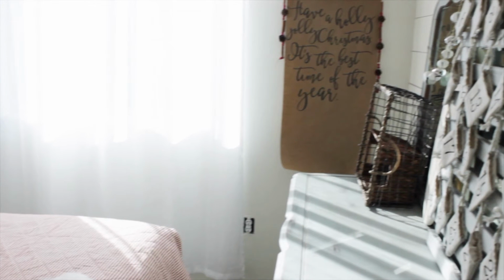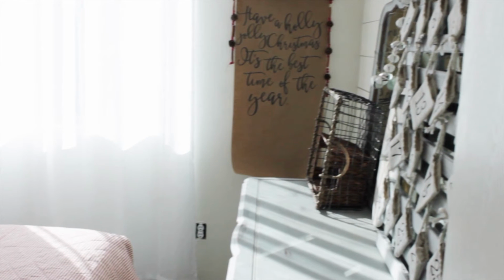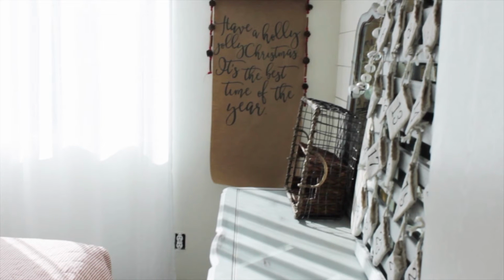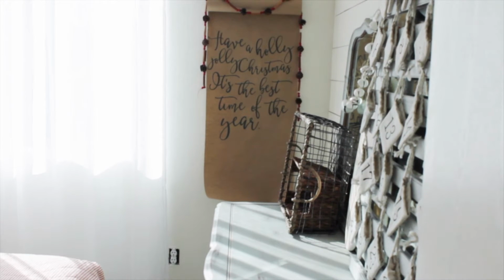Next up we have the dresser. The dresser, I have layered a ton of fun things. The only new thing on the dresser is the elk wood cutout and the advent calendar that I made, but I had all of the things in my house already from other various projects to make the advent calendar. I have a whole video on how to make the advent calendar if you want to make one for your home. And this scroll art that says "Have a Holly Jolly Christmas."